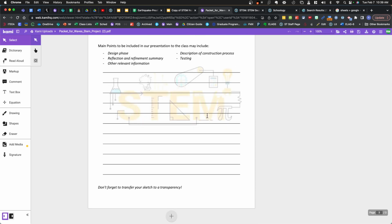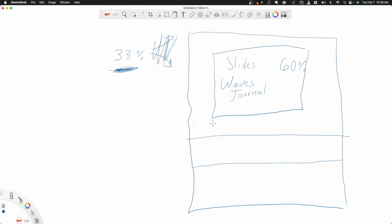Again, please don't get overwhelmed. I know this can seem like a lot, but I just want to give you the big picture. That packet is going to account for 20% of your grade. The remaining 20% will be split into 2 parts. One part has to do with collaboration, how well you work together with your teammates, and how on task you are during the work time.